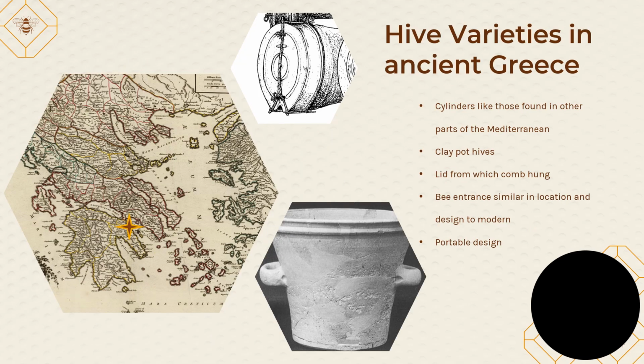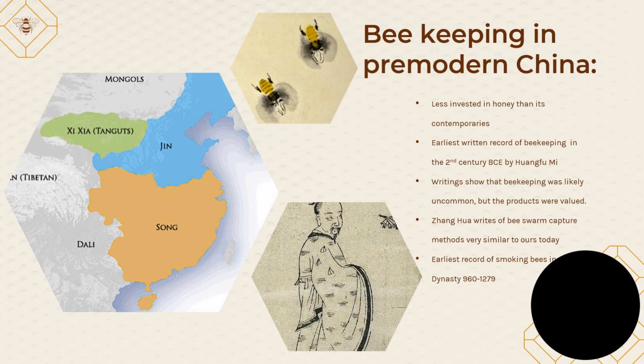Moving across the Mediterranean a little bit to Greece, we see similar cylindrical hives, but we also see these pots that have handles on them. And the portability of these pot hive designs indicates that these bees were meant to be transported. Transport could mean trade, it could mean pollination services. We're not quite sure, but it does indicate a level of sophistication. Also, going back to our slide before this, the hives in modern day Israel Palestine also had much larger entrance holes.